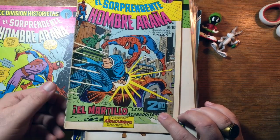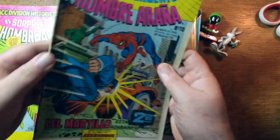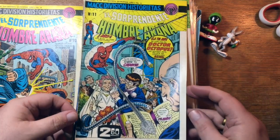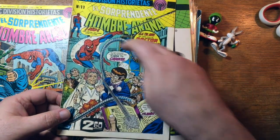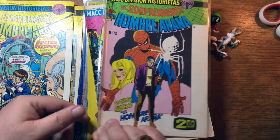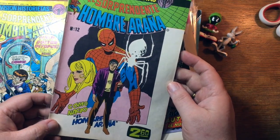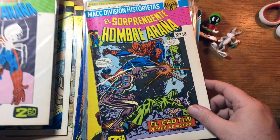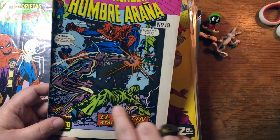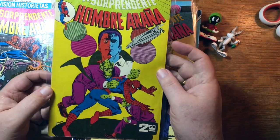Price has gone up. This one feels thicker. That's probably why the price... Oh, no, there's 2 of them. Never mind. So there's number 11. And if you are a Spider-Man fan, you recognize these covers. Well, I was going to say you recognize these covers. This is obviously not one that was used on any U.S. comic. Though the ink seems a lot thicker, almost like it was traced. This is a different cover. Huh.